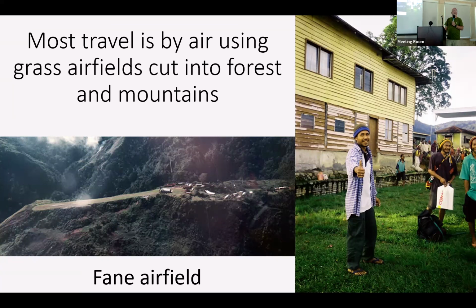This Fauna airfield is fairly typical of the type of runway that you have. They're usually just grass runways cut into mountainsides or into forests. That's a fairly steep runway, so landing, and it's short. This is a Catholic mission. If you overrun your runway, you smash right into the mission building. Luckily, going uphill slows you down a lot as you're landing. The scarier part was taking off. You just rolled off the side of the mountain and you were up in the air. That's kind of typical.